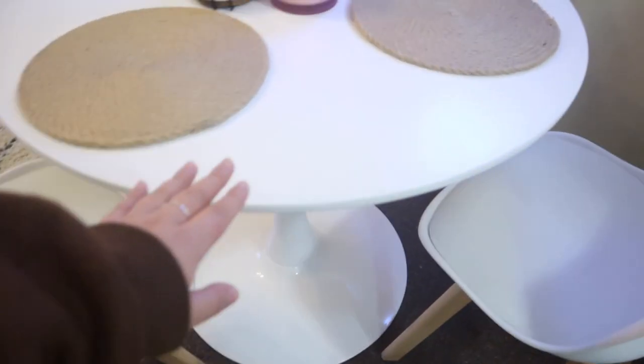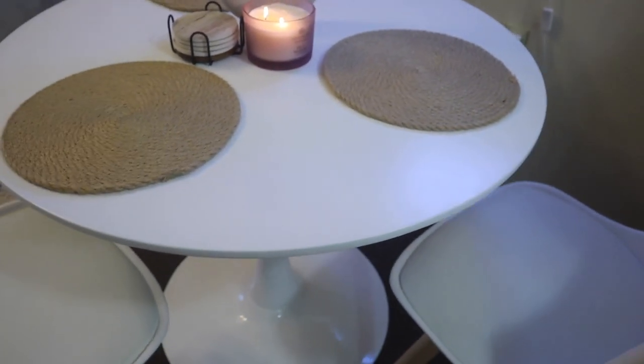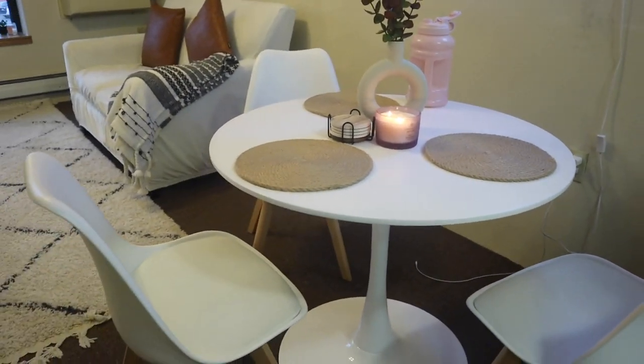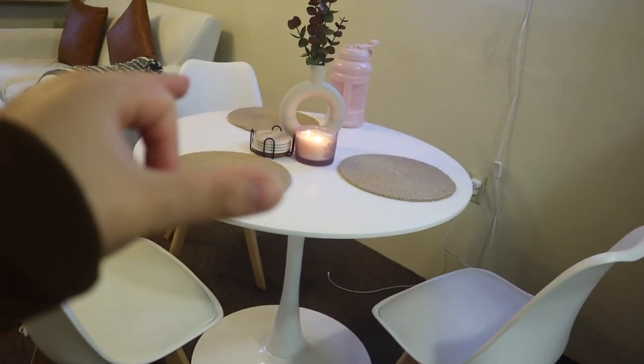And then this table is from, I think it's Wayfair. Well, I have it linked down below. Amazon had a similar one, but the thing I didn't like about the Amazon one was that it was smaller than this one.